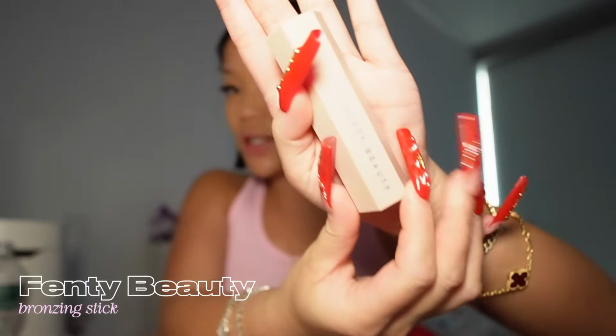And then I'm gonna go with this Fenty Beauty bronzing stick in the shade Truffle.